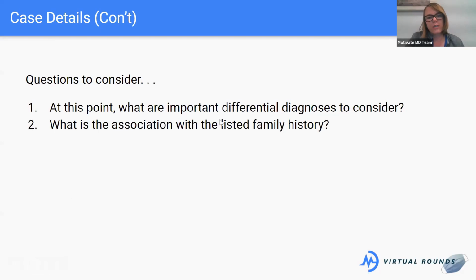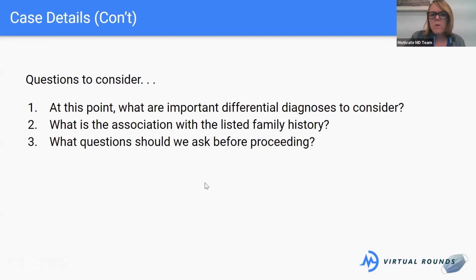So the next question is, what is the association with the list of family history? Rachel absolutely beat us to the punch, and she told us that this might be an autoimmune condition, given that there's a strong family history of autoimmune diseases. So good job, Rachel, with that. So what questions should we ask before proceeding? What do we want to know from this patient?